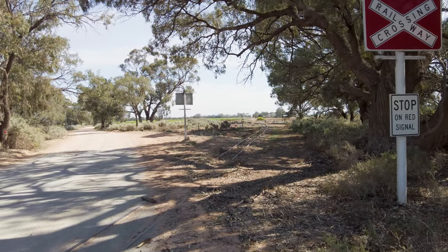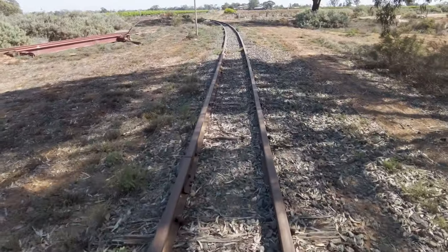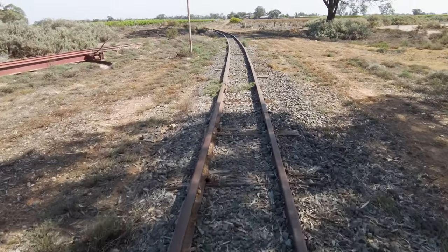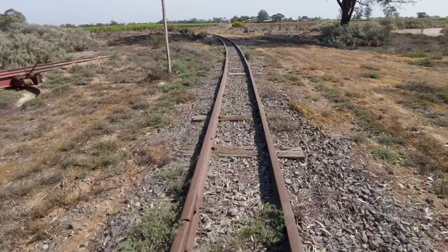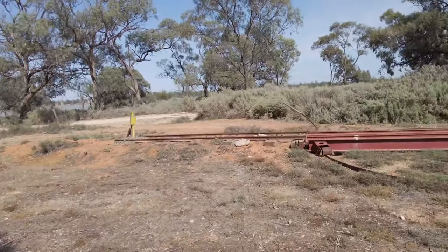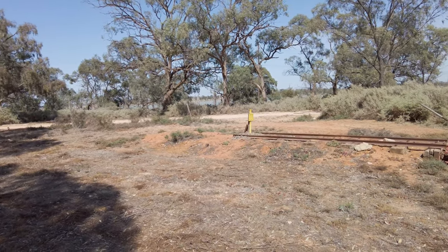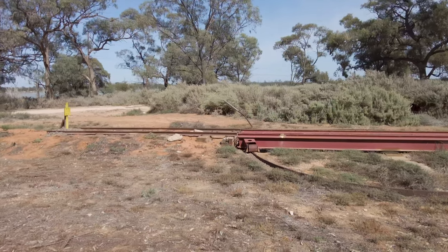Looks like there's an old turntable over there. We'll go and have a look. You can see the line's fairly lightly and fairly roughly laid. Certainly no welded rails here. This must be the turntable where these small engines were turned.